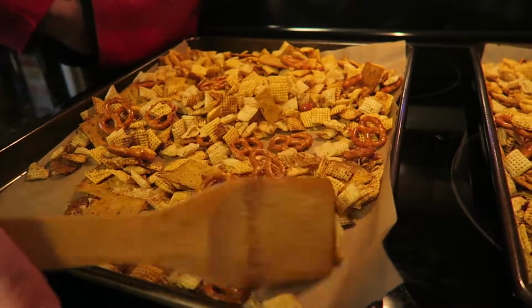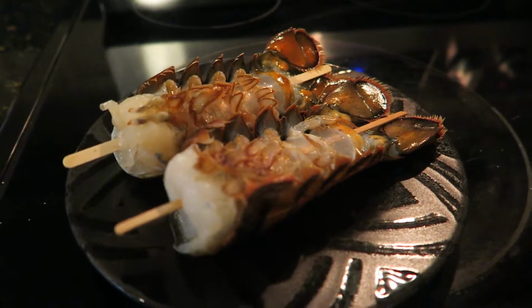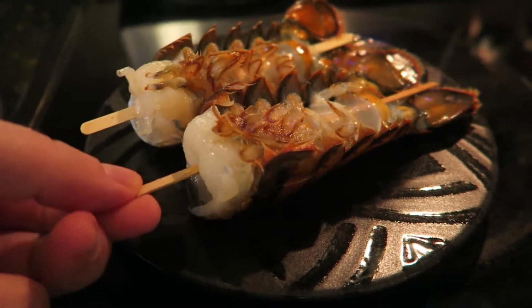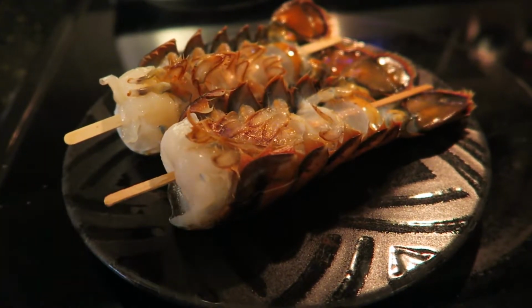Nice. We're having lobster tails today for lunch, and Brian said to give this pro tip. Stick the sticks in, it keeps them from curling up. Otherwise, it'll just curl up on itself. And these are just coffee stirrers. That's all they are. Yep.